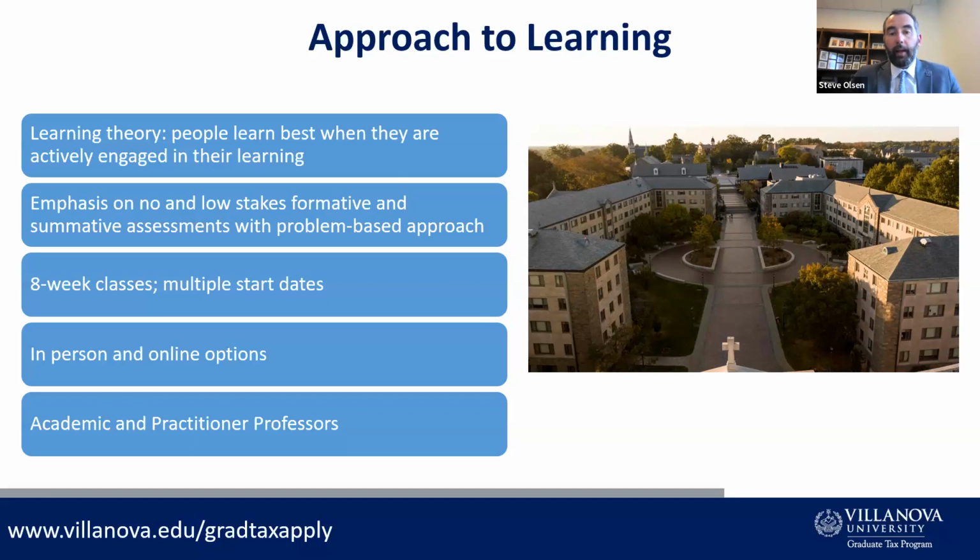So to do this, we've got an emphasis on low and no stakes assessments. So each week, there are going to be readings, and sometimes there's some pre-recorded content. We'll look at all that through Blackboard shortly. And then we have foundation questions that make sure that the student has comprehended the materials. And again, this is all done through Blackboard, and you'll get immediate feedback when you're taking those questions through the courses, and we'll show you how that works as we go through the program demonstration.